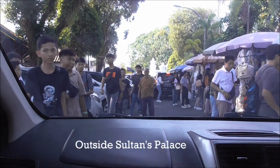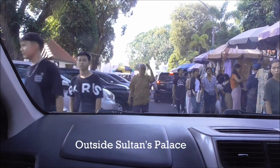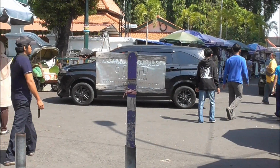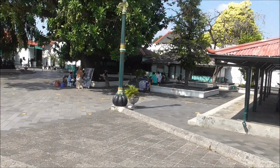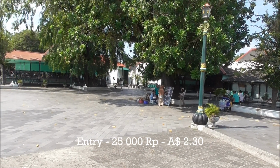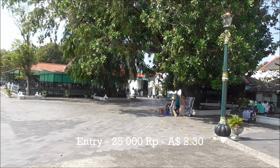So first stop is Kraton, the King's Palace. Very crowded, as you can see. There's a street leading into the Sultan's Palace. Sultan's Palace here. Quite big. You have to go through the entry there in the distance. There's a 25,000 rupiah entry, which is about $2.50 Australian.